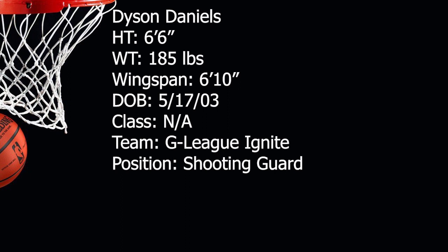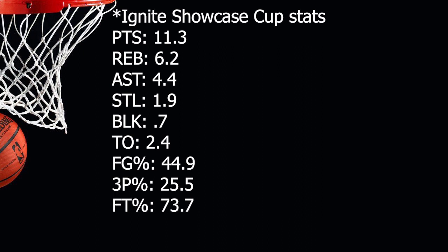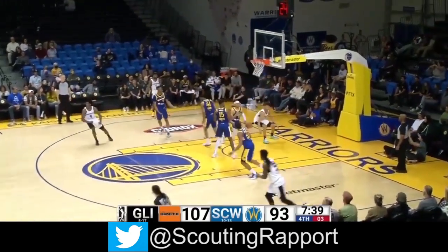Dyson Daniels spent his time in high school playing for multiple Australian national teams and joined the NBA Global Academy in late 2019. Daniels had multiple college offers in the US, as well as an offer to play in Australia's National Basketball League this past season, but instead chose to sign with the G League Ignite to prepare himself for the NBA. Daniels has been a regular starter for the Ignite, and while he hasn't put up huge numbers, he has shown enough potential as a two-way wing to push himself into a possible lottery selection in this upcoming draft.